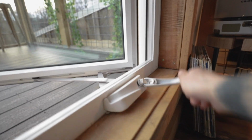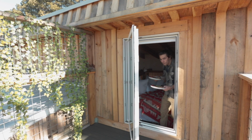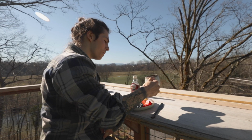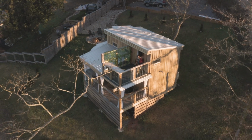So it's very open. You don't have to worry about any of that. And then the balcony window/door up there that you can just open up, walk right out there, and then you have the river, the farmland, the sunrise, the sunset. It is incredible. That is such a unique factor too. I've never seen anything like that.